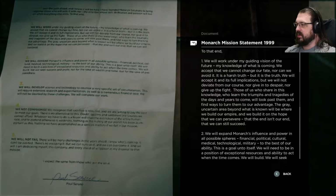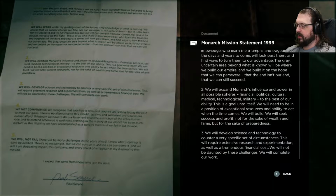Those of us who share in this knowledge, who learn the triumphs and tragedies of the days and years to come, will look past them and find ways to turn them to our advantage. The gray, uncertain area beyond what is known will be where we build our empire, and we build it on the hope that we can persevere, that the end isn't our end, that we can still succeed.